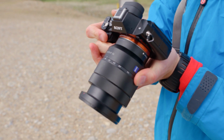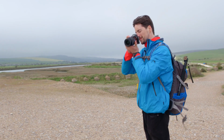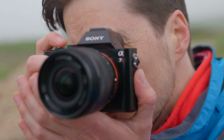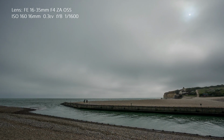A very simple but very effective tip is to keep the horizon horizontal. If you have a wonky horizon, it can really ruin your picture. So just be careful to hold your camera horizontally. I also want to think about the exposure of the moody sky. I really want to bring out the shadows of the clouds.